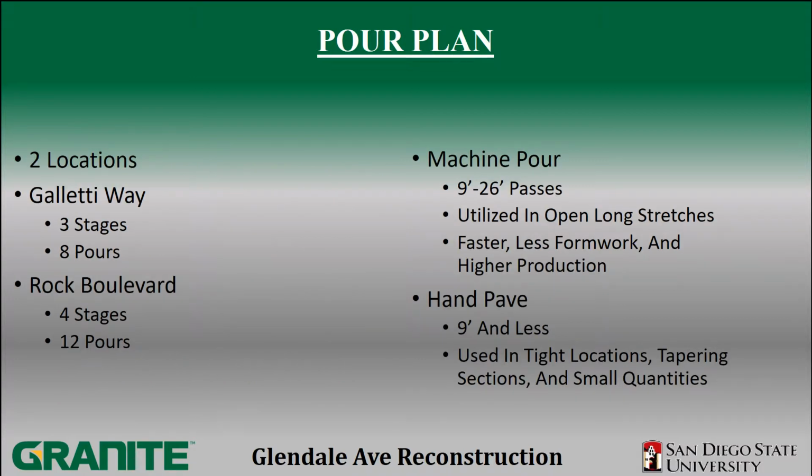As for the floor plan, as mentioned before, we have 2 locations that are receiving the PCC paving. Those 2 locations are Galletti Way and Rock Boulevard. Galletti Way is broken up into 3 stages with 8 different pours, and Rock Boulevard is broken up into 4 stages with 12 pours. We are utilizing both machine and hand pave.